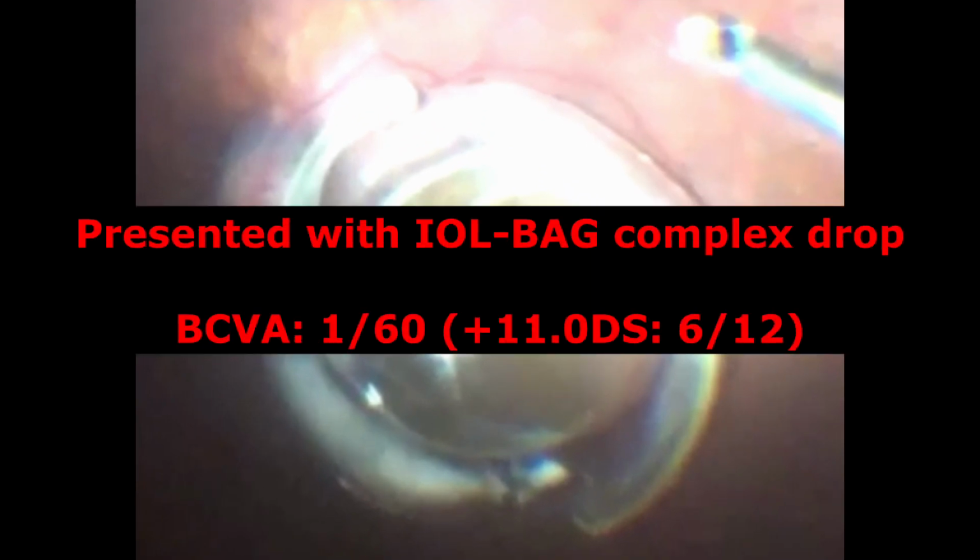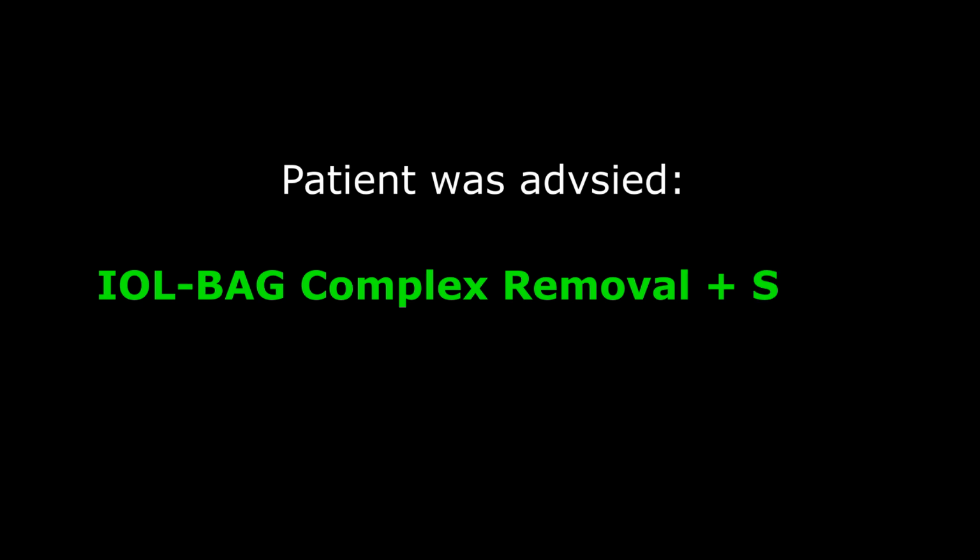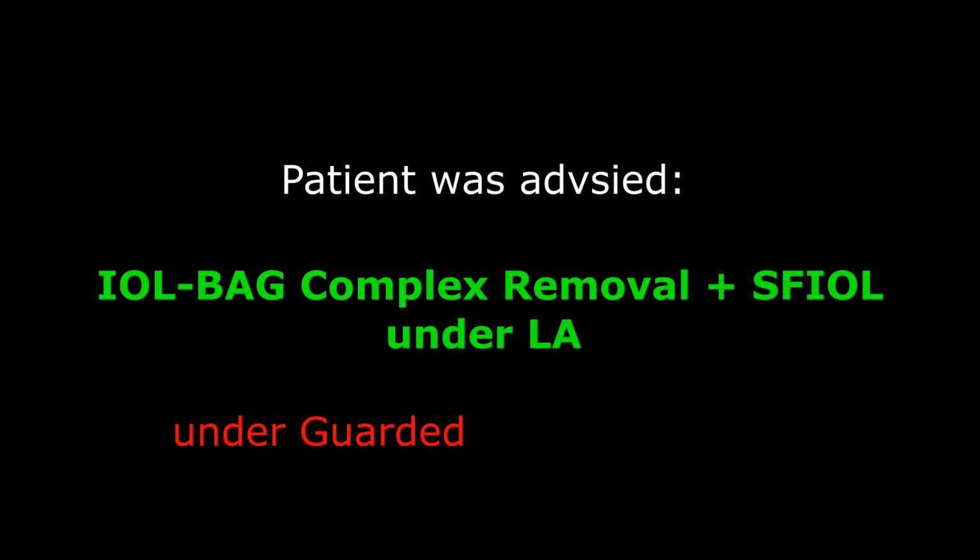The entire IOL-bag complex had dislocated and was resting on the retina. Hence, he was advised a surgery to remove this entire IOL-bag complex and place a secondary IOL.